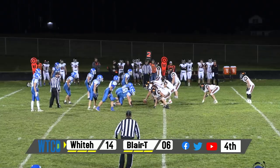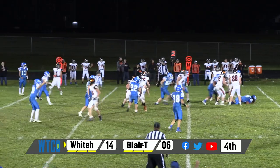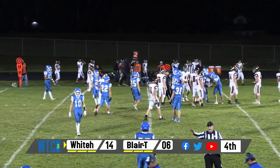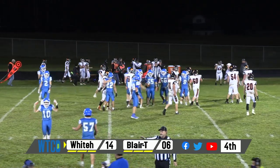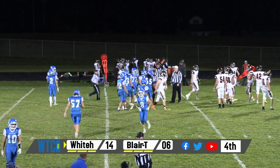Solid brand with the line of scrimmage, second down and 9. The 49-yard line of Blair-Taylor. There's a fumble. Scoring fumbles the football in the handoff. And the Blair-Taylor Wildcats recover. Isaiah Washington, he now owns an interception and the fumble recovery.